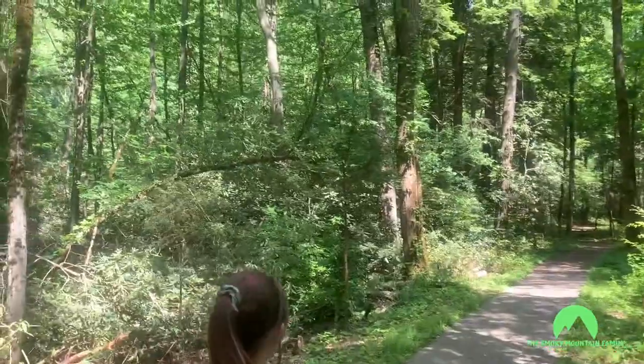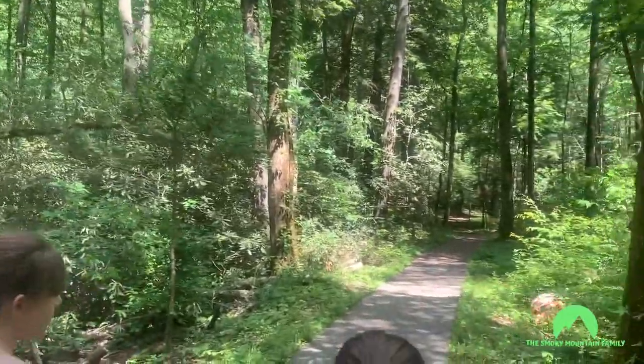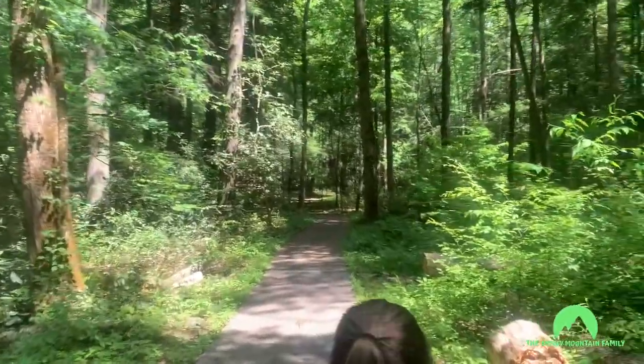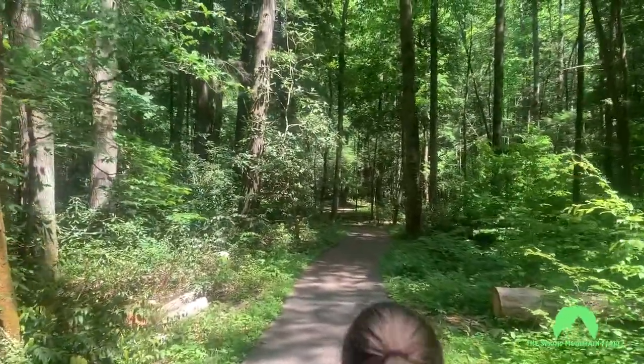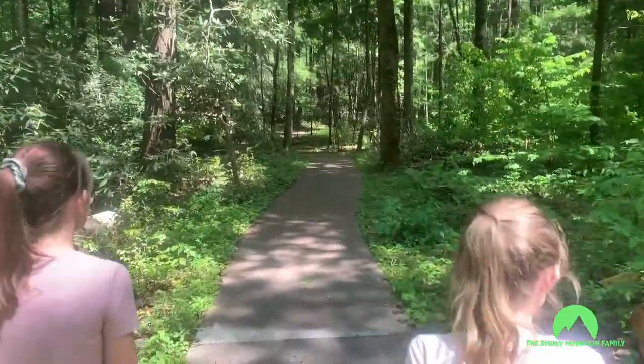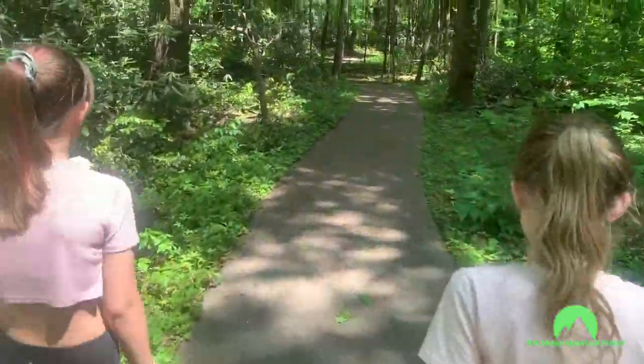Do you hear it? Now you're starting to hear the cars fade away and the sounds of the river starting up. The girls love this. Sometimes they just want to play in the creek at the Chimney Tops picnic area, which is our go-to, when it's full.